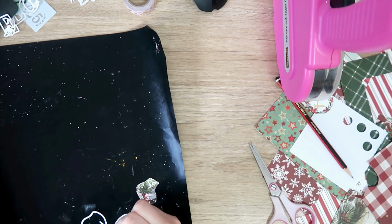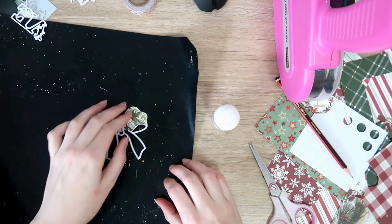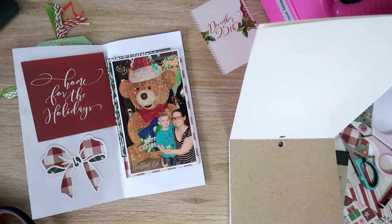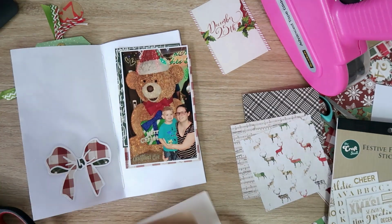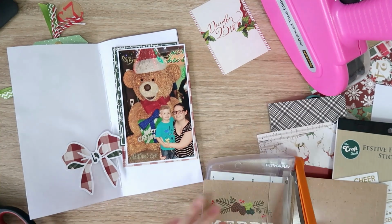This cut file is part of one of the Confessions of a Paper Addict cut files from last year. It's actually the bow from the Builder Wreath cut file, but I just cut the bow out because I wanted to get it used on one of these pages and I finally got it on the second last day. So I have just backed that with some of those journal cards again. I just really like those tartan patterns, so I've used a red and cream and then a green.